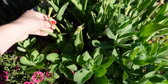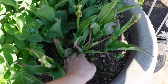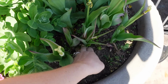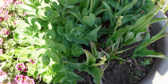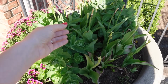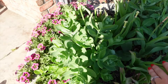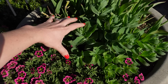So now I'm not sure what you're supposed to do with tulips, because you know it's got the bulb. So I'm like, should I bring up the bulb and keep the bulbs for next year, or do I just cut them and leave the bulbs in there, and then maybe they'll sprout again on their own next year? I'm not really sure. I'm gonna have to do a little bit of research on that, but I don't even know if I'm gonna have to replace it. I mean, if I just take all the tulips out, I don't know if I'm gonna have to replace it with anything, because these have fluffed up so much.